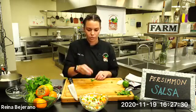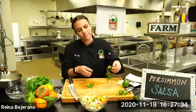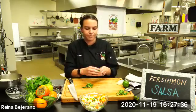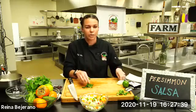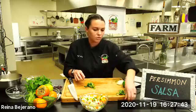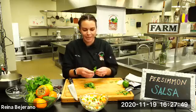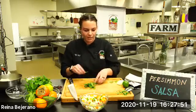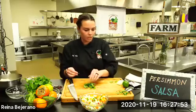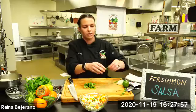I like to pick the leaves off of my cilantro and not put in the stems. Again, it's a texture preference. It's not necessarily a taste preference because the cilantro stems will taste fine. If I was making a salsa in the blender, I would not be doing this. It's only because I'm doing a pico style here. But go ahead and gently rip the leaves off the stems of your cilantro.